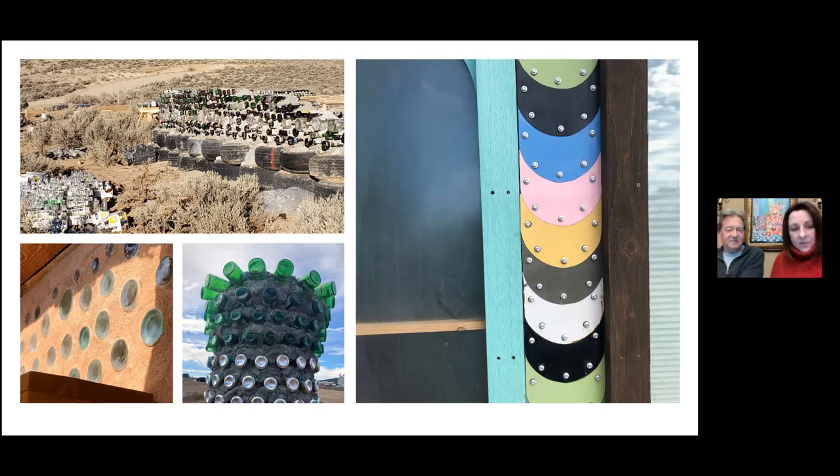That picture on the lower right-hand side with that adobe wall and the clear glass, you'll see a better picture of it later, illuminated at night, but that's the wall above our bathroom door and our kitchen. And that's pretty basic, but that thing on the right with the green bottles on the top is some sort of pillar, like for a gate for someone's house.